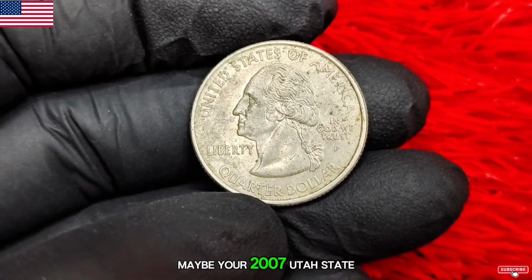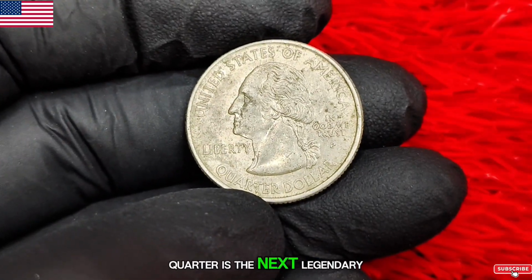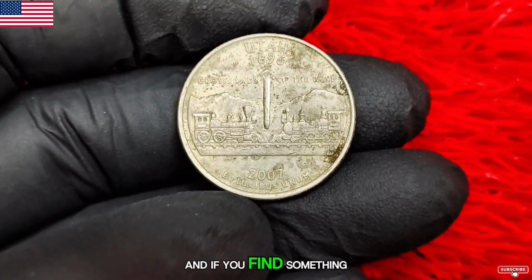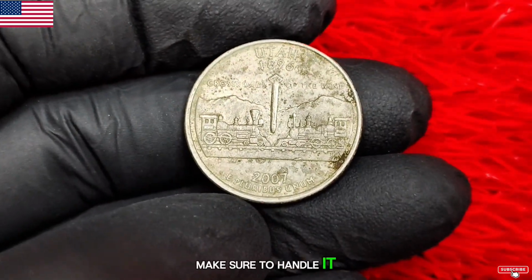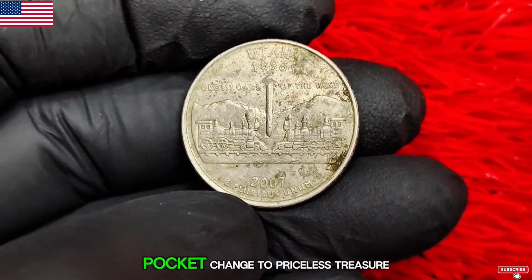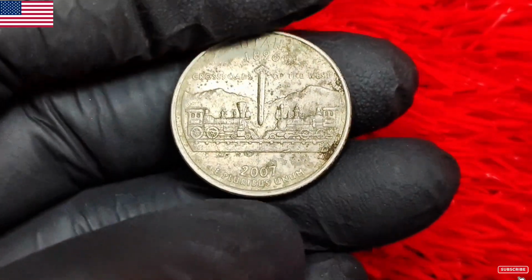Maybe your 2007 Utah State quarter is the next legendary discovery waiting to make headlines. And if you find something extraordinary, make sure to handle it carefully, submit it for grading, and watch its journey from pocket change to priceless treasure.